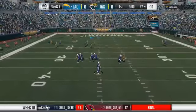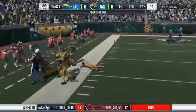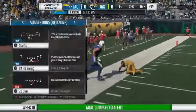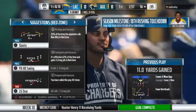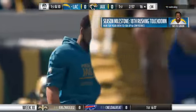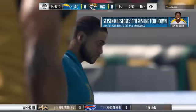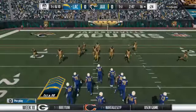From the shotgun, it's Rivers. Hunter Henry brings it in. The Chargers passing game rolling a bit here. They've got another first. Nice job, nice patience right there. Put him on the right side, let him work his way across, put the ball in his hands, and let him work his way upfield with a catch. And the next snap coming inside the red zone here.